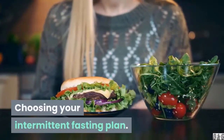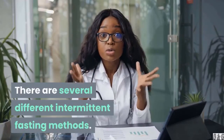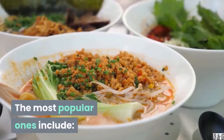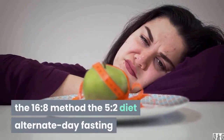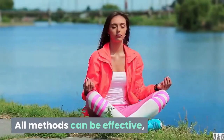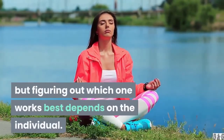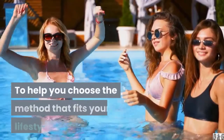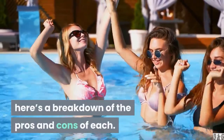Choosing your intermittent fasting plan. There are several different intermittent fasting methods. The most popular ones include the 16-to-8 method, the 5-to-2 diet, and alternate day fasting. All methods can be effective, but figuring out which one works best depends on the individual. To help you choose the method that fits your lifestyle, here's a breakdown of the pros and cons of each.